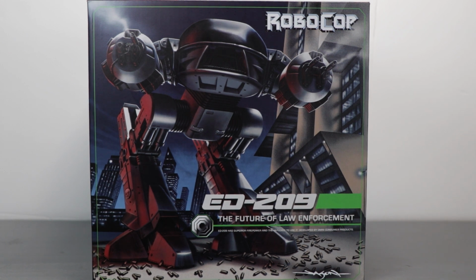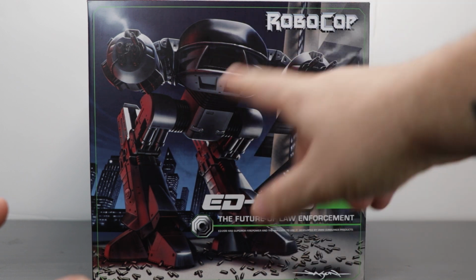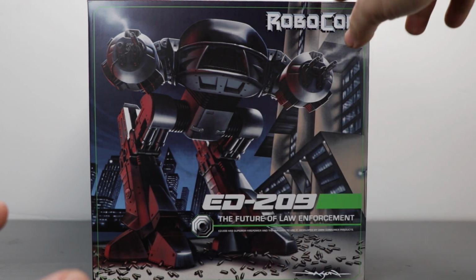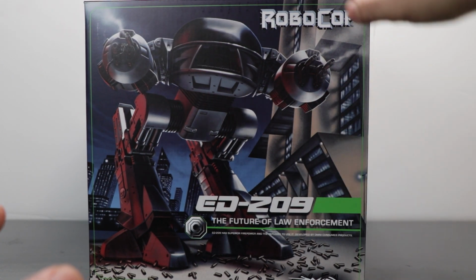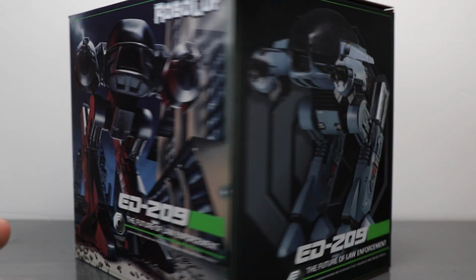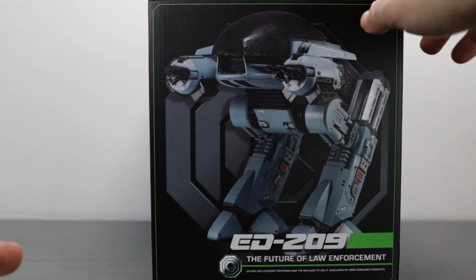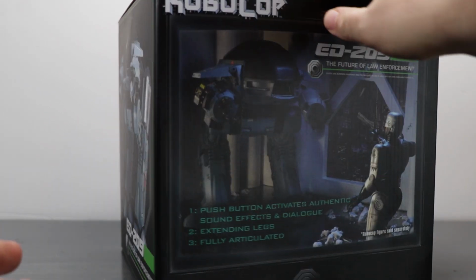But here we have the ED-209 box, which once again Neca pulls off some amazing marketing. It looks exactly like it would be straight out of the 80s. Awesome artist rendering of the ED-209 with OCP in the background, and obviously the Detroit skyline. Another picture of the ED-209. Also an amazing product image again, once again by Neca. Neca kills it with this.